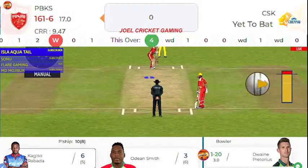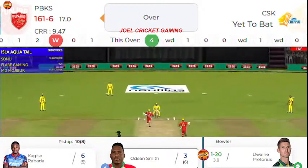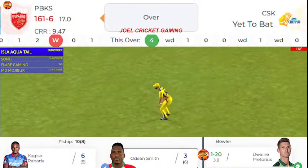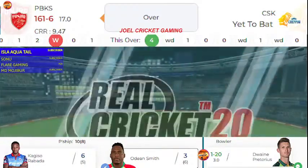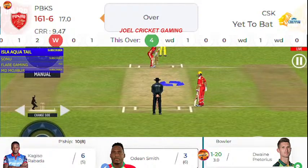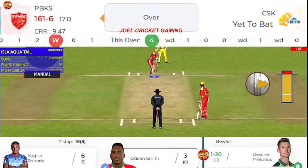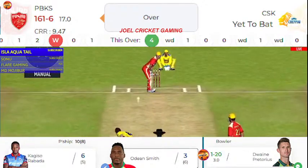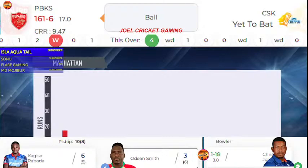Fielder placed at point. That's into the gap. Should look for two. They're converting ones into twos and twos into threes here. That is excellent running. The bowler is bowling from his favorite end. Struck beautifully, but couldn't beat the fielder inside the circle.